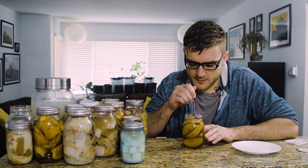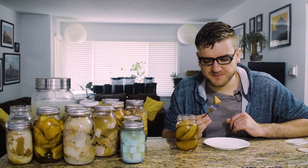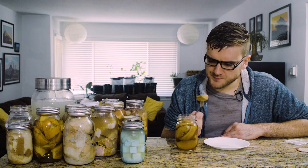All right, pickled apples. It kind of has an apple cider taste to it. Very tart, definitely tastes the acid. Not a huge fan. This one's actually pretty good. I wouldn't pickle my apples.